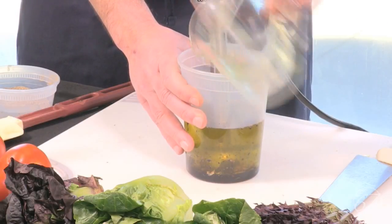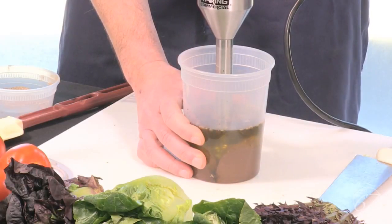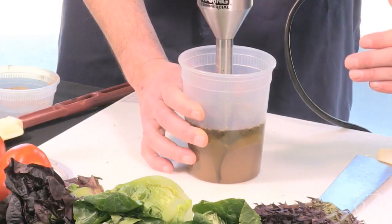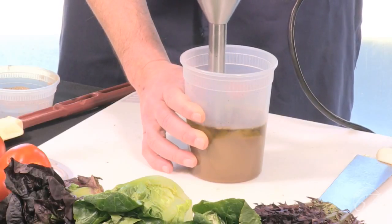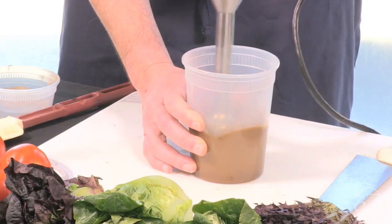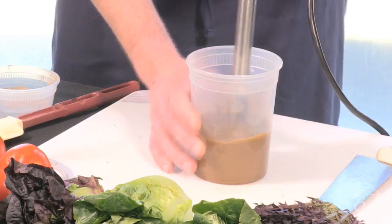And start working from the bottom. Start with the low speed. And don't lift it yet. See that emulsion forming at the bottom? Okay. Now move it to high speed. And then slowly pull it up and go in a circle. Wow, that's good. And you're done. Wow, you sure we didn't make chocolate pudding?